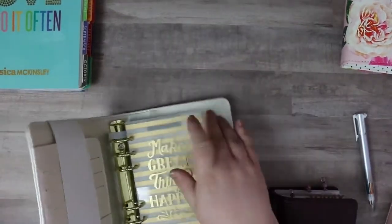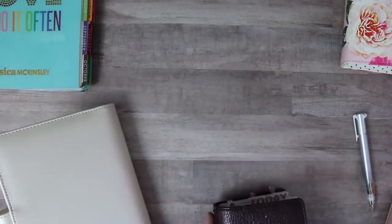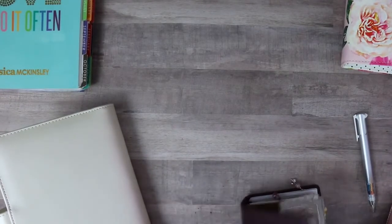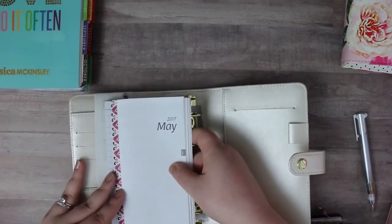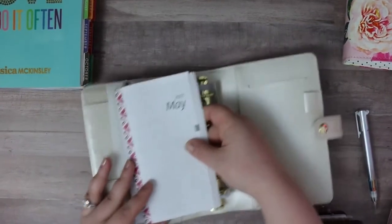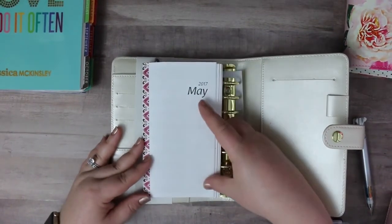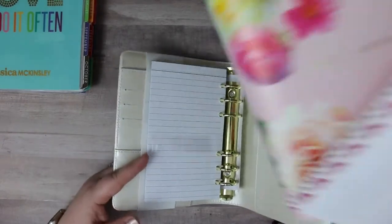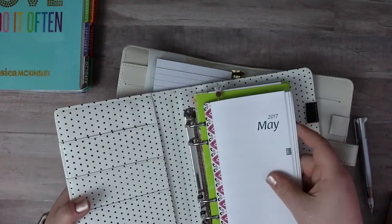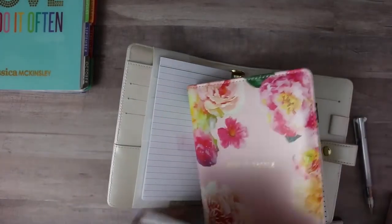But when you open up and you're looking at inserts, it doesn't want to stay open. But when you're looking at inserts, they're the same width and height as the inserts in your Recollections personal size planner. I know they're going to be a little bit shorter, not much, but the same width as the Heidi Swap.